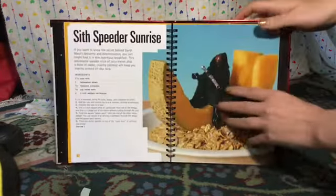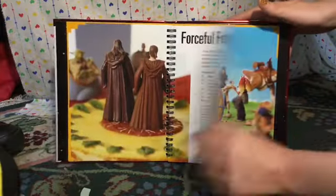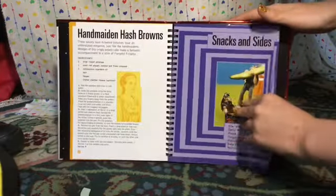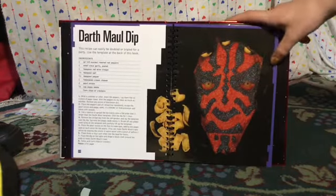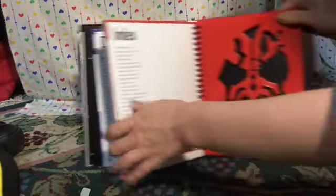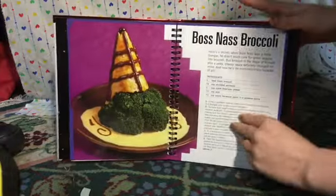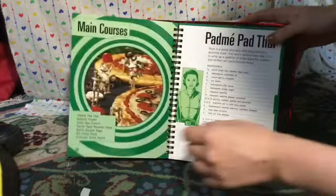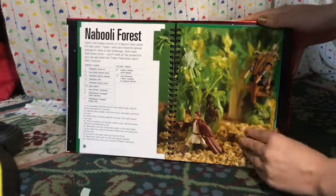So breakfast, we've got Sith Speeder Sunrise, all these. Gotta find a good pun here. Handmade in hash browns. Mm-hmm. Darth Maul dip. Bruh, look at that. And then it's got on the back for Darth Maul dip, right there. Ah, I don't know where I am. Oh, well. Bubble City Salad. Padme Pad Thai. So funny.